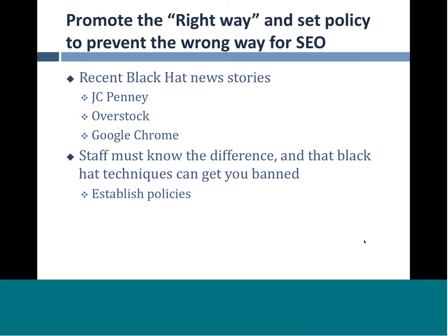For example, Google Chrome very recently was doing an ad campaign, and they hired a firm that violated these policies. The two big policies are paying for links, which is a very bad thing to violate, or linking to what are called link farms, or a bad neighborhood, as it's sometimes referred to. Google Chrome was doing these things. When the search engine guys found out, Google Chrome dropped off of the results until they fixed their issues.